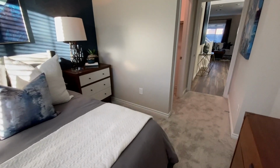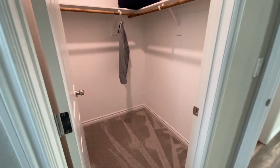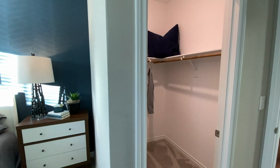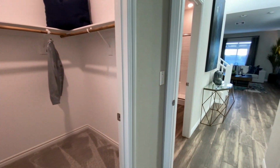Not a bad bedroom by any means, but it is a little tight. And a very nice size walk-in closet. I'm surprised, and this is just me, they didn't do like the standard closet right here. It would have been tiny, but you would have got another foot of actual bedroom space.